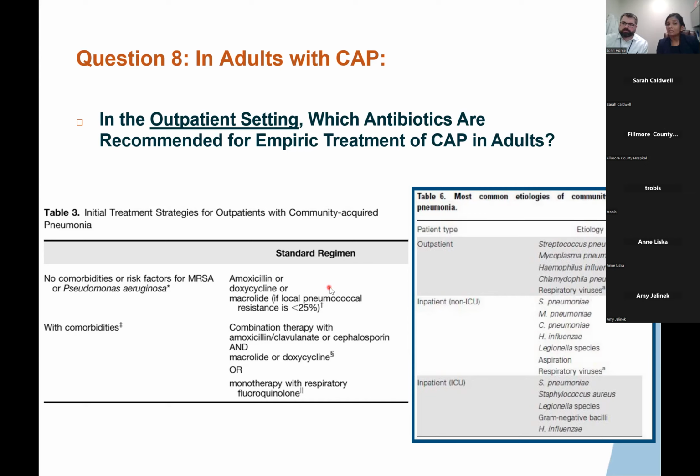I really stay away from using fluoroquinolones. I do see a trend in the outpatient setting: a lot of fluoroquinolones are used. But if you could avoid fluoroquinolones for complicated patients with community-acquired pneumonia, combination treatment is so much better, like a third generation cephalosporin or Augmentin with doxy or azithro.